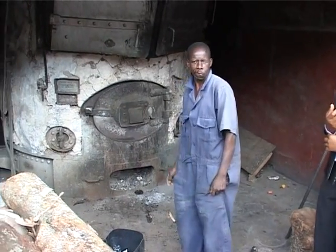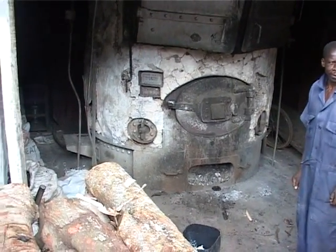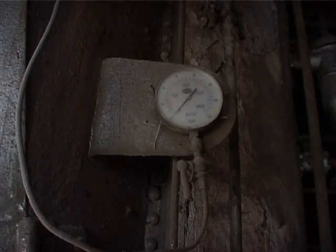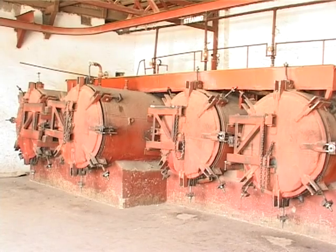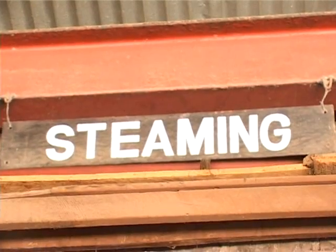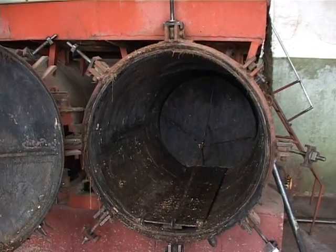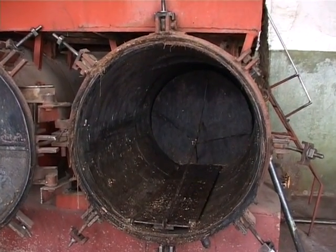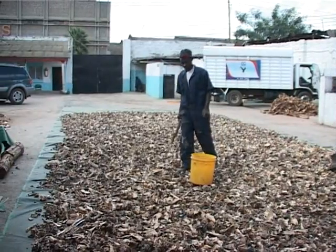A boiler is then filled with water and fed firewood to heat the water at very high temperatures. The steam is channeled through pipes into large cookers where the bones are steamed to kill any bacteria and diseases in them. The bones are then broken and separated from any meat they were still attached to.